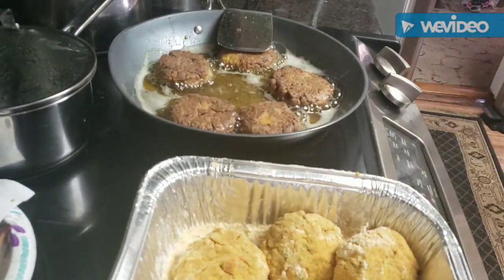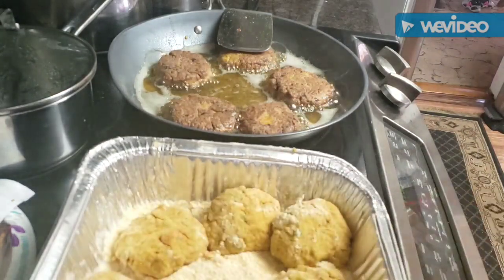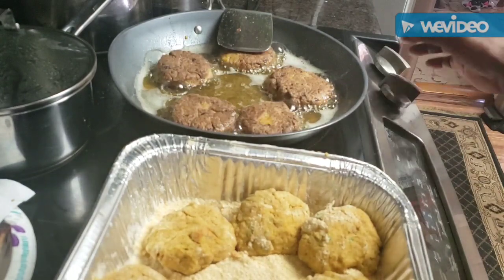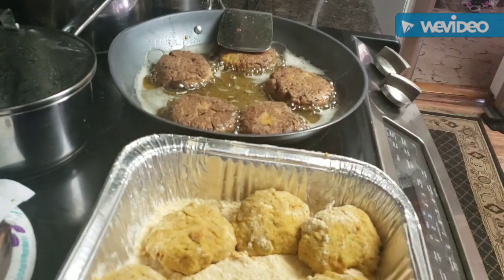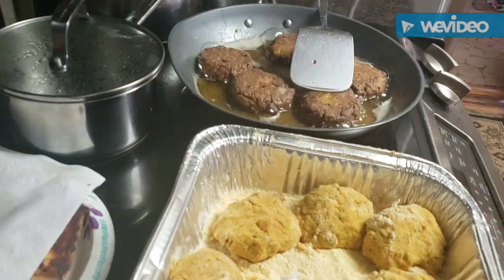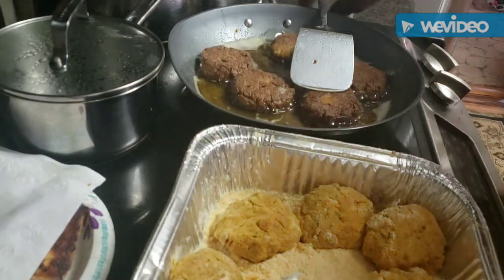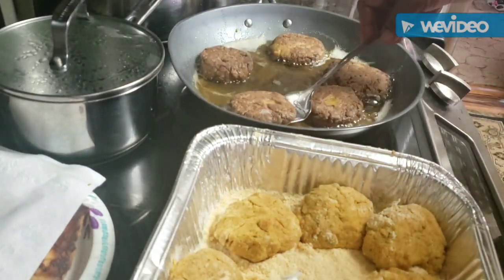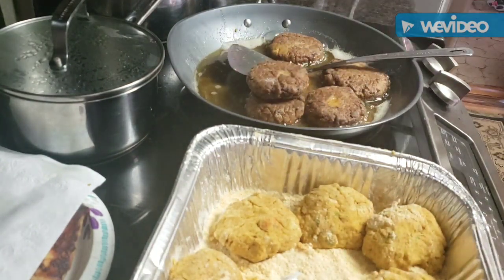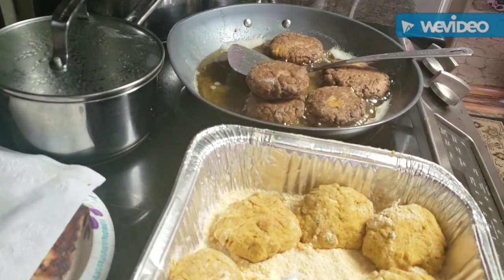Alrighty then. So we're going to go off and come back. When I come back, it'll be time, I think, to take these out and put the next batch in. I thought it was just beautifully browned. Okay, y'all, it's time to take the first batch out. Time to get them out.